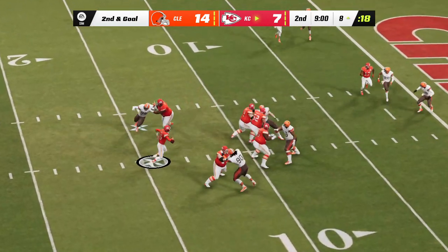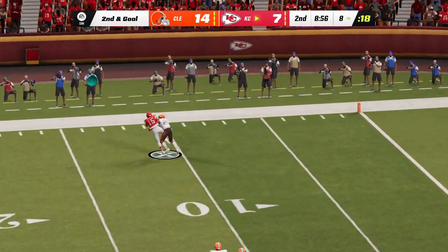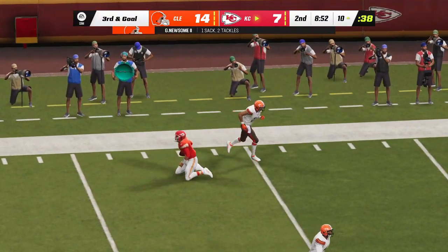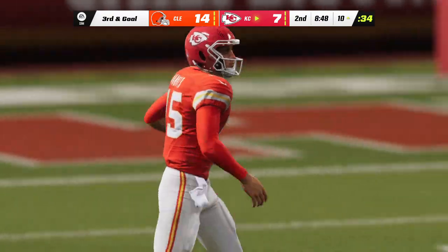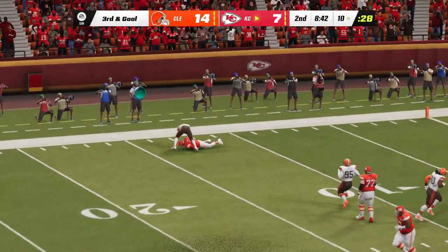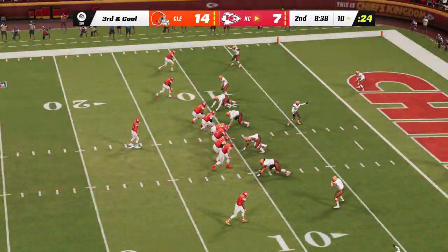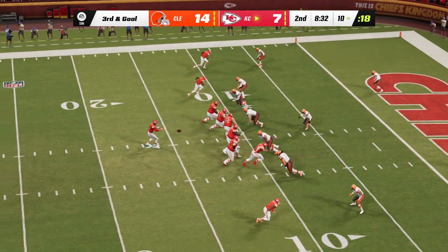Working from the gun, Mahomes, being chased out left. Under pressure, down he goes. Sacked at the 10. They'll wind up losing 3 there on the sack, and that makes things tougher here on 3rd and goal. On 2nd and goal, the last thing you need to do is get pushed backwards to take a sack. But he couldn't find anywhere to go with the football, had to eat it, and ended up on the ground.